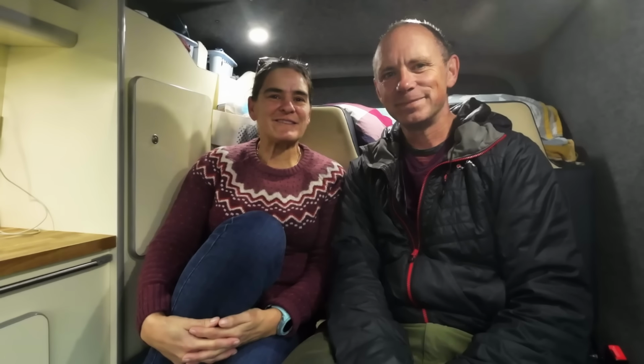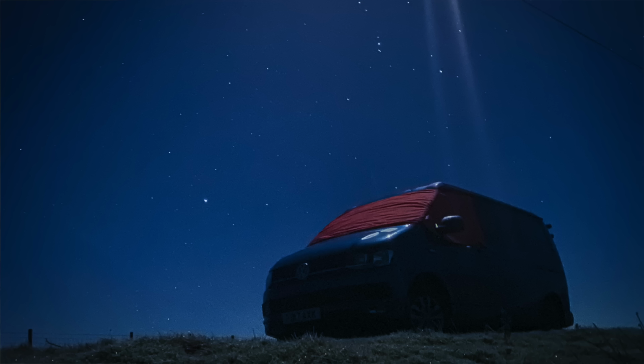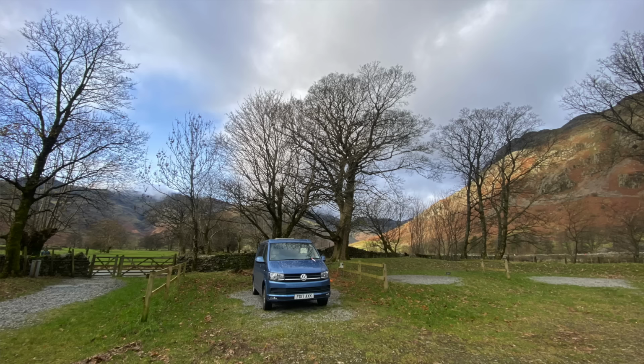We love our camper vanning and we love camper vanning all year round. And it's a travesty if you don't get out in the camper van in winter. So we're bringing you out to one of our favourite campsites in the Lake District, a National Trust campsite, to show you how great winter camping can be.